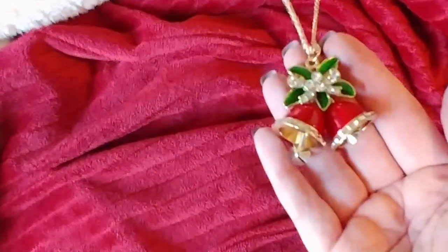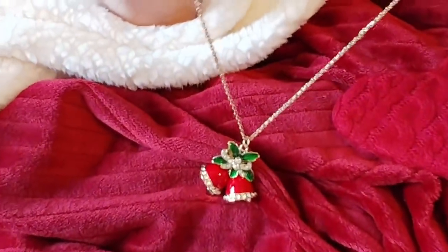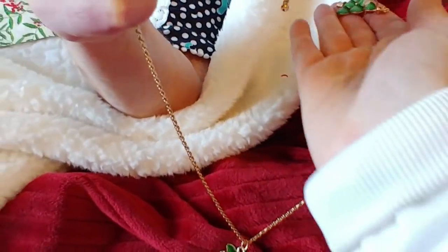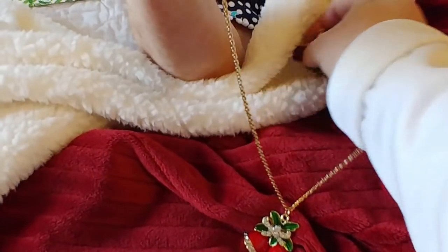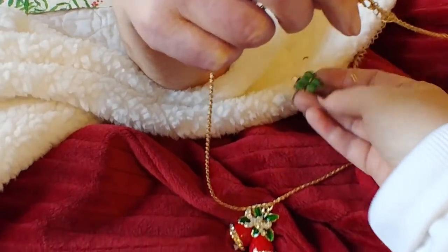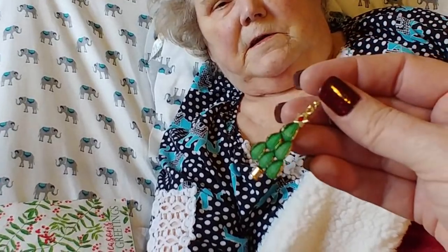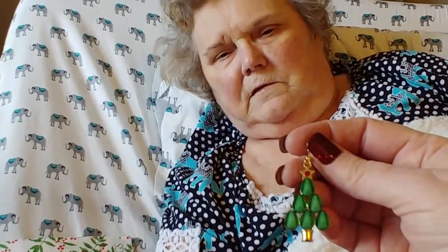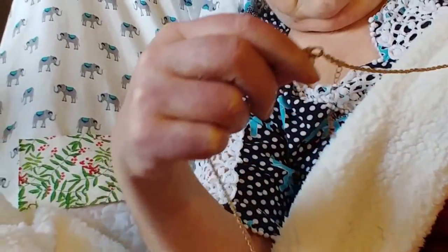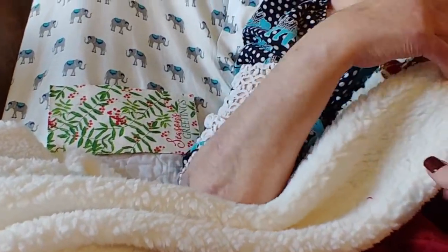All right, so there's the necklace. Thought she could wear it to get her hair fixed tomorrow. And then here's the earrings. They're little trees. Aren't they cute? I knew you'd like them. I like them. I don't have any Christmas earrings. So pretty. See if that'll just go over your head. I think it will.